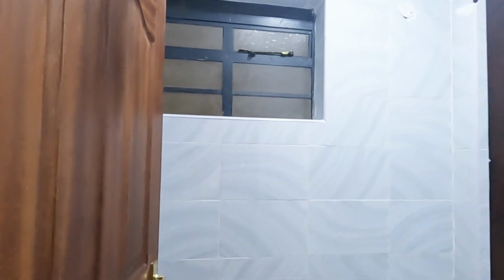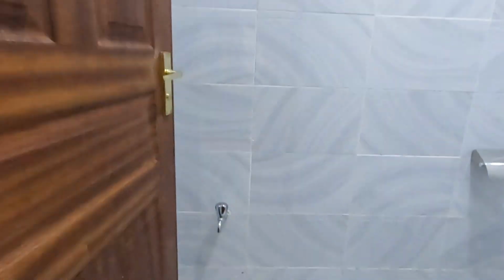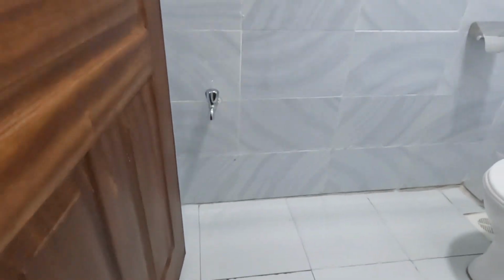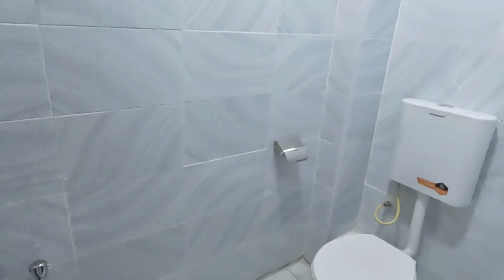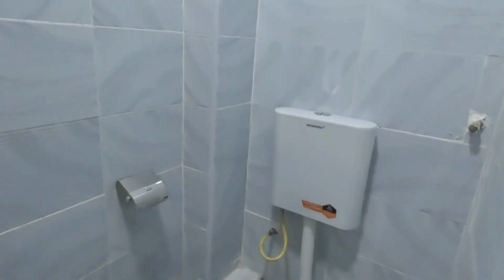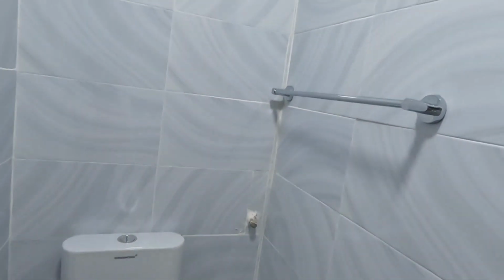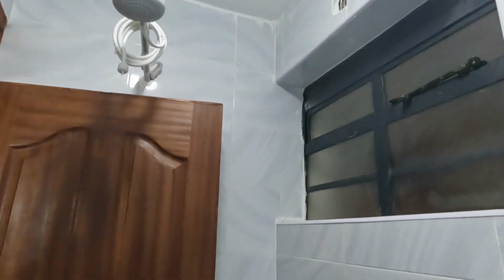And of course it has everything: instant hot water shower, a towel holder, a soap holder, also a tissue holder. It has everything that we've been seeing so far. For a washroom, they've considered putting everything. And something else inside this house, they put in lighting, so there's no need to come with your own bulbs. They've considered everything. Behind the door, this is how it looks.